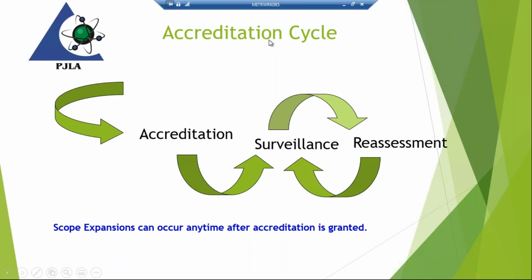Okay, here is just a demonstration of our accreditation cycle. So here you'll see that you go into the accreditation process. Now, 12 months later, we would like to come, or we require actually a surveillance. It's within 12 months from the initial accreditation assessment. Not 12 months from the time you get your certificate, it's 12 months from your initial accreditation assessment. So if you become accredited in January of 2021, your surveillance is going to be due in January 2022.